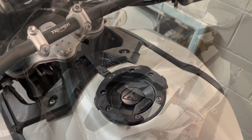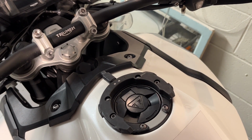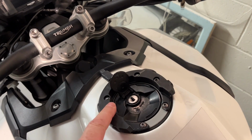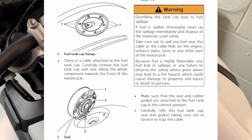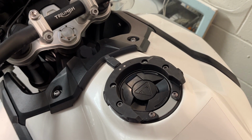So the only thing that's keyless on this bike is the steering lock and the ignition. On the new bike, on the Gen 4, they've made the fuel tank keyless as well. So just in case that fails for some reason, they've included an Allen key underneath the seat, so you can remove this to get in the tank as an emergency.